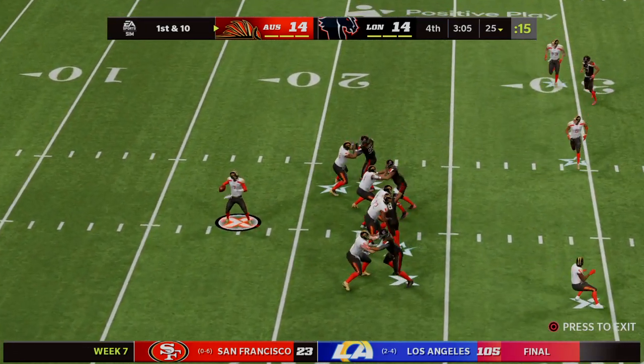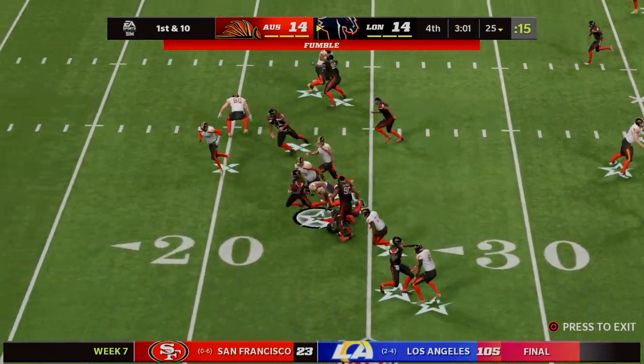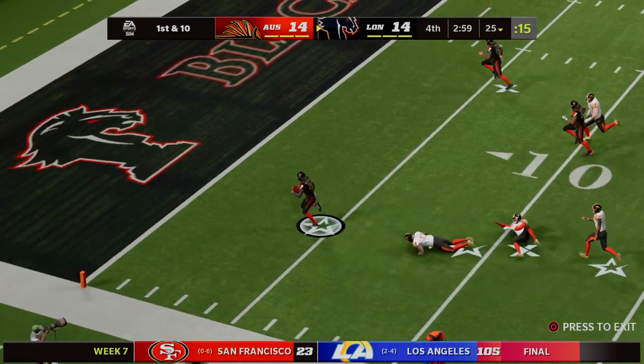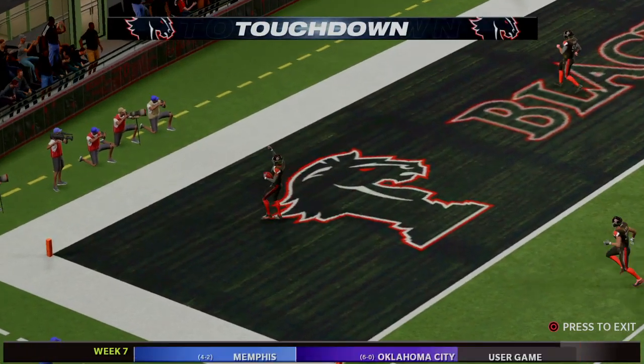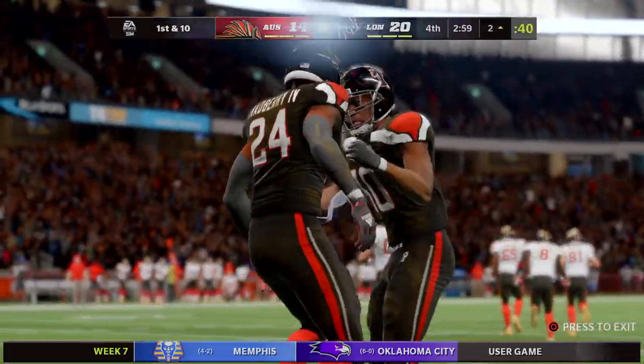Now Taylor on first down. It's complete. It's Gore. Gore hit. He lost the football, and the defense will get their hands on it, going the other way. And he's going to bring the fumble back for a touchdown.